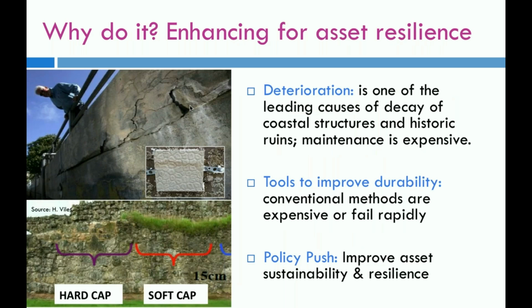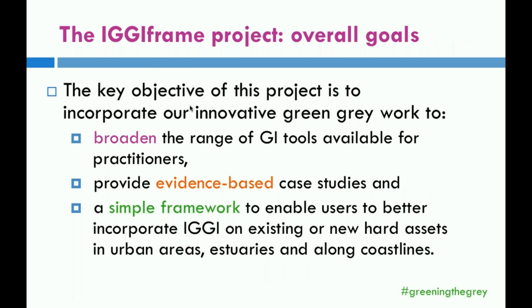But they've also been done to improve asset resilience. Deterioration of coastal structures, but also historic ruins and other features in the urban environment, is a high cost. And so can you actually use some of the biology to help improve asset resilience? There are examples in our project that talk about both of those things. The overall objective of the IGGIframe project was to broaden the range of GI tools. So there's this policy gap, and there's work being done by academics and practitioners in different sectors, not particularly aligned with green infrastructure, that can draw in examples that may be useful for green infrastructure practitioners.